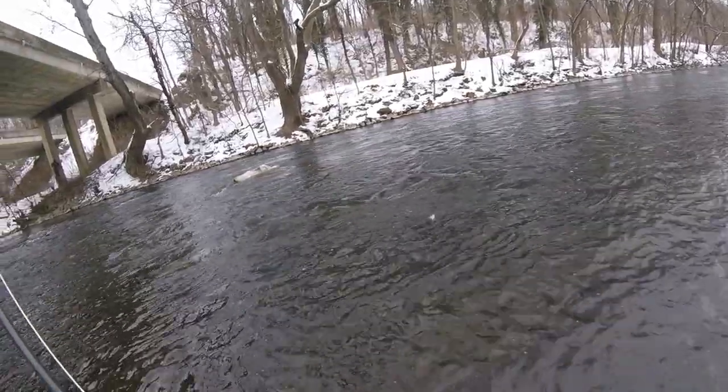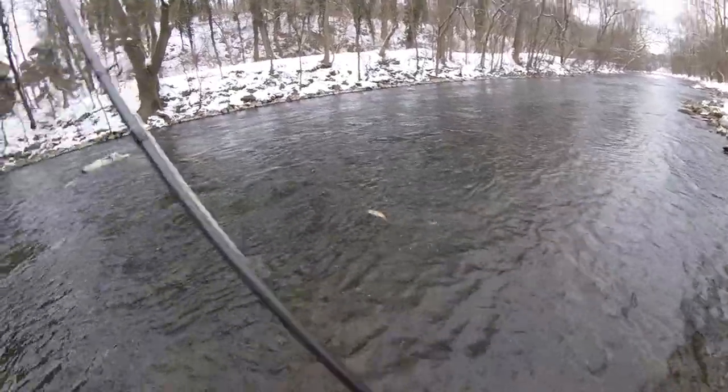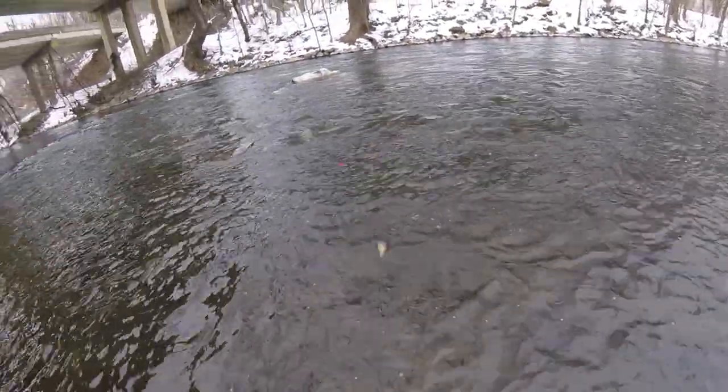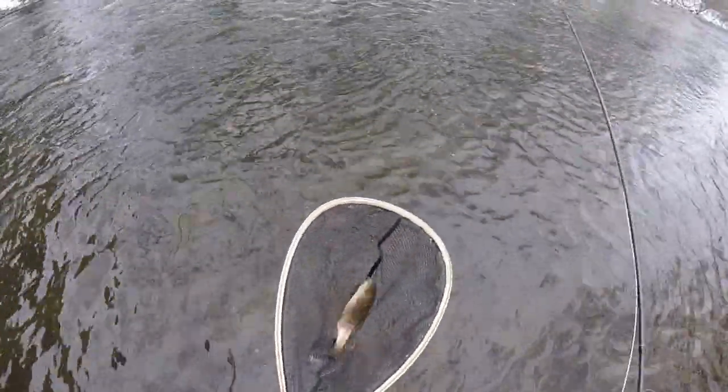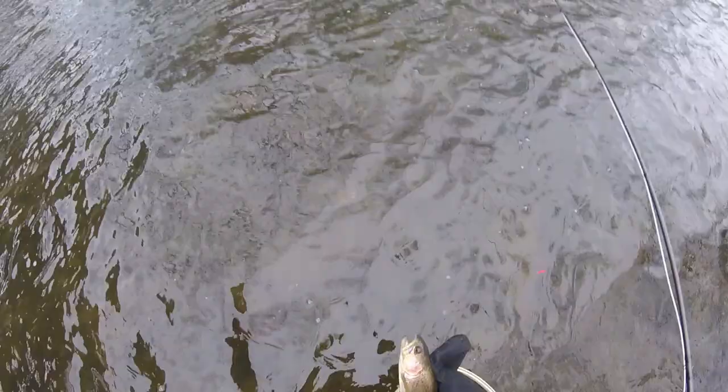Here you go. So what do we got this boy on? The pheasant tail. Is it? Yes it is. He's on the pheasant tail. So how about that? One up for the realistic. Little guy, about 10 inches. Okay, there you go. See you, buddy.